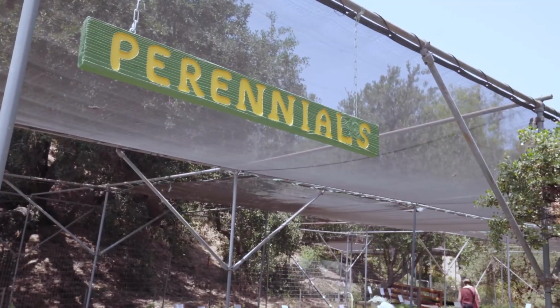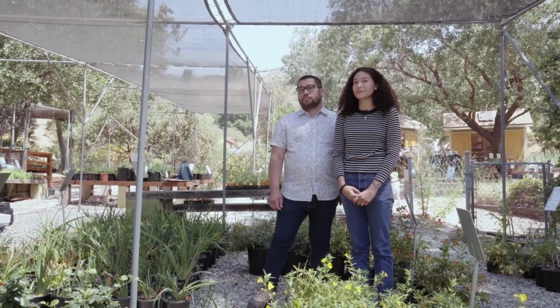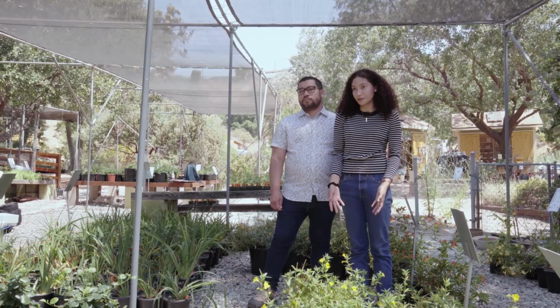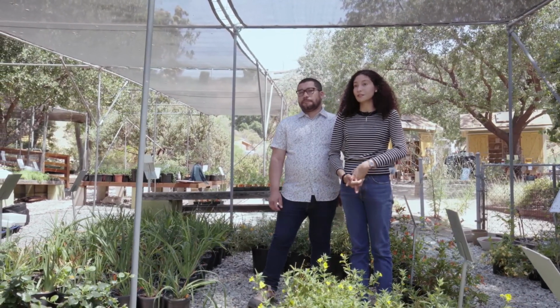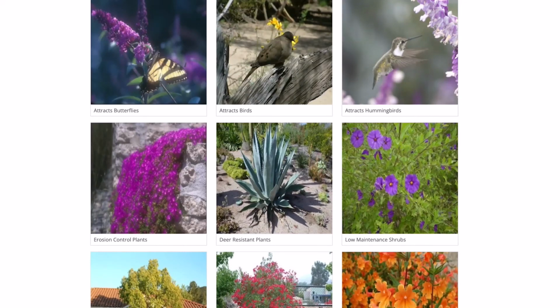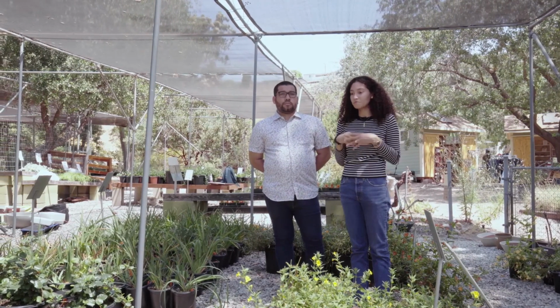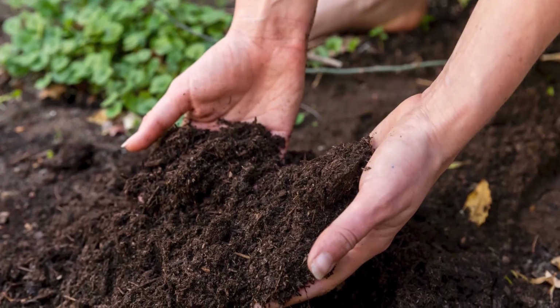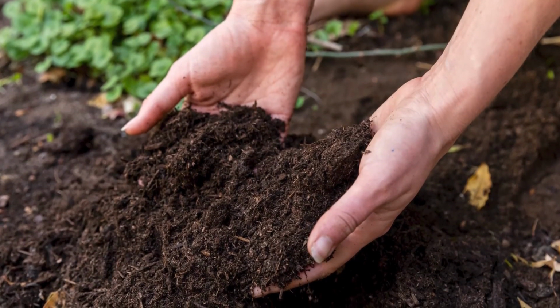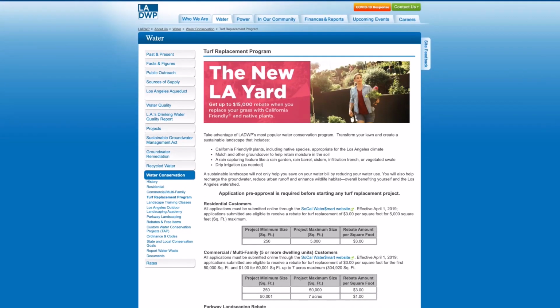Yoselin explains what she and the other students have been learning from the program. The first thing they're going to learn is about how to identify the native plants here of California. And that is really interesting because this state has more than 200 species of native plants. So it's really good for them. And also they're going to learn about simple things like how to do a soil test. Also, they can learn about the Department of Water and Power rebate program.